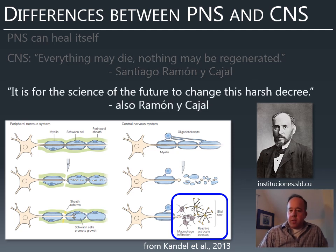Now, that was the view, just sort of like reflexes, that was the view for a long time. We're learning now that that may be changeable. We may be able to do something about that through therapy. And so that's a big area of research, the regeneration of the central nervous system. And people often quote Ramon y Cajal on the everything may die, nothing may be regenerated front. But they often forget the next part of that quote, which is, it is for the science of the future to change this harsh decree, which is just his way of saying, hopefully we can do something about this soon. And so that is an active area of research.